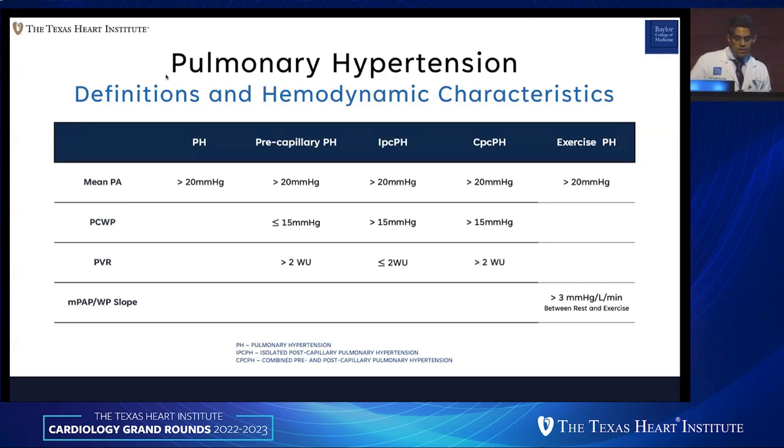In addition to that, they also outlined these different categories for left heart disease and pulmonary hypertension. If you go from left to right, PH is 20 millimeters of mercury, and pre-capillary pulmonary hypertension is the type in the orphan drug use category, pulmonary arterial hypertension. These are the patients that I have on Flolan and all sorts of specific therapies.